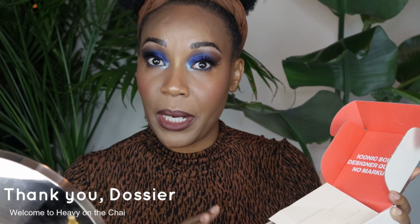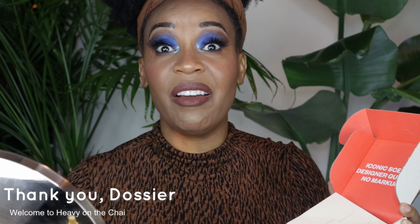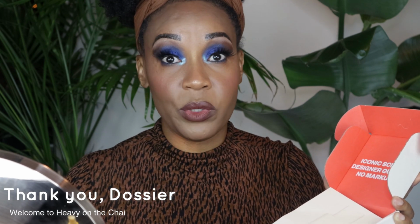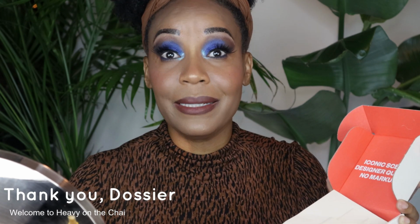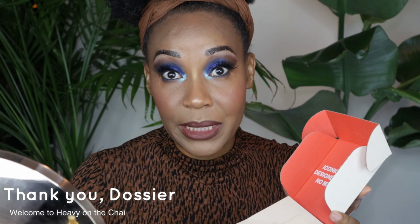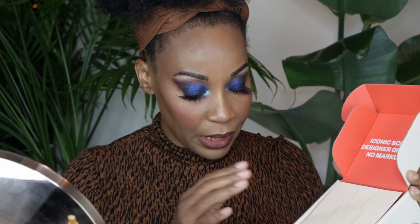I haven't been buying fragrance lately because I'm just into makeup, to be honest. And I have a ton of it. I keep it in a cool space, so I still have a ton of cologne. But I have been so interested in Santal 33 by Le Labo. And so I have some samples of that, but this is an inspired version of that luxury cologne by DOSSIER.